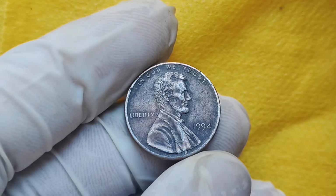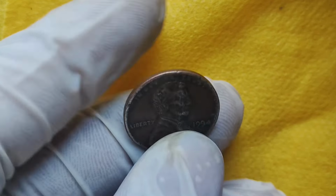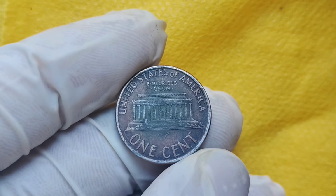And before you say, yeah, but that was just one lucky guy, let me tell you, collectors are always hunting for unique coins. If another one of these pennies pops up, you can bet your bottom dollar, penny, that it'll be worth a fortune too.